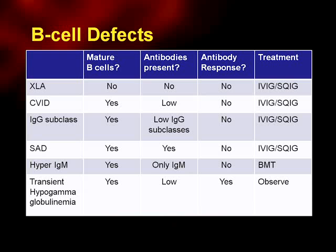Now, I didn't talk about this, but you may see it. I don't think they're going to talk about it on the boards because a lot of people don't believe this is a true diagnosis. There's something called IgG subclass deficiency. Remember I told you that IgG comes in 4 flavors: IgG1, IgG2, IgG3, and IgG4. So in this condition, you have mature B cells present, but you have a specific low IgG subclass. For example, you have IgG2 that's low. And the key in all this is you've got to demonstrate poor antibody response, okay? Now, the reason why most people don't think this is a real condition is there's something called specific antibody deficiency.